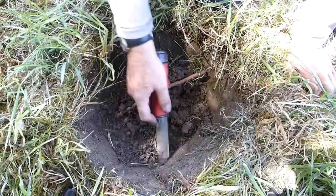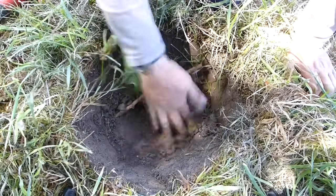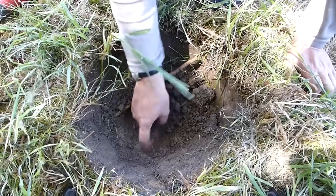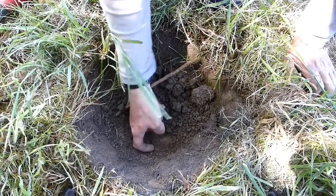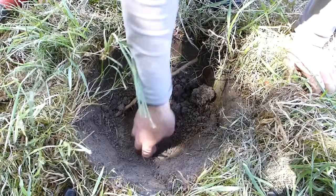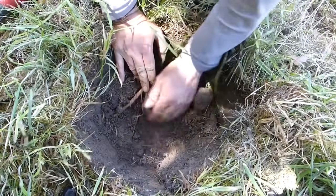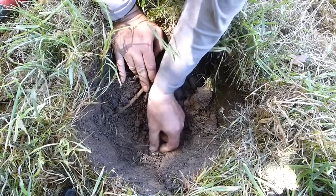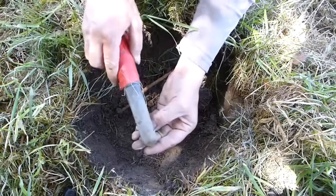Ooh, something just there. Yeah. Ooh, what's that? Is that lead? Oh, there's a root. Oh, God. A bit of lead. No, I think that's a rock. That's a rock.